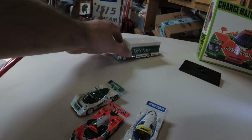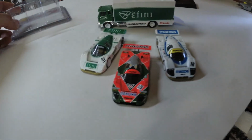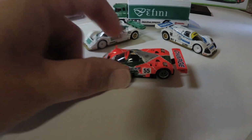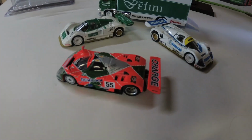So that has been our review of the Sparky by Minimax Mazda 787B 1991 Le Mans winning race car, 4-rotor. Oh, I can't even talk. It's so good, I can't even talk.